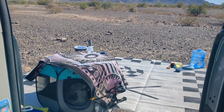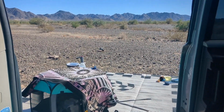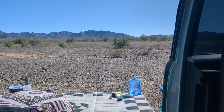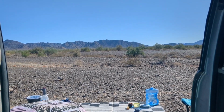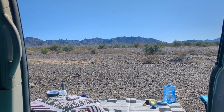The position that I was in was pretty good, but I figure, well, I'm heading out tomorrow, and since I'm pulling back into camp, I might as well just park how I want so Wynston and I can be outside without the wind hitting us. But it's much more clear today. As you can see, it's not nearly as dusty, so that is good news.